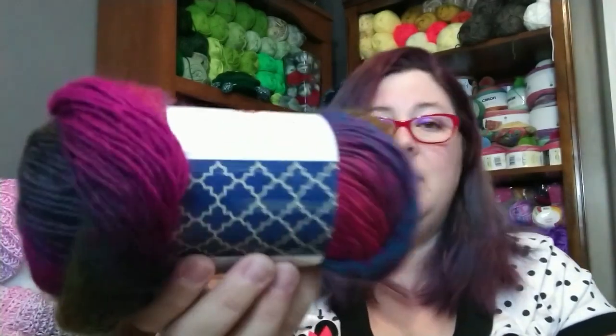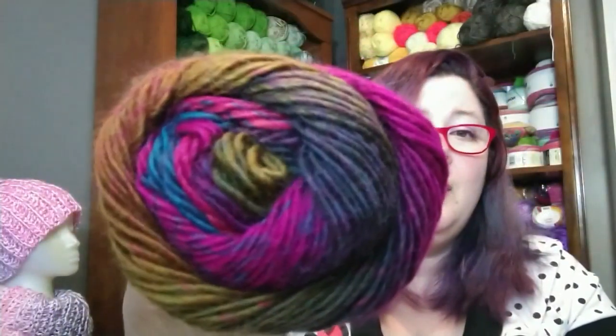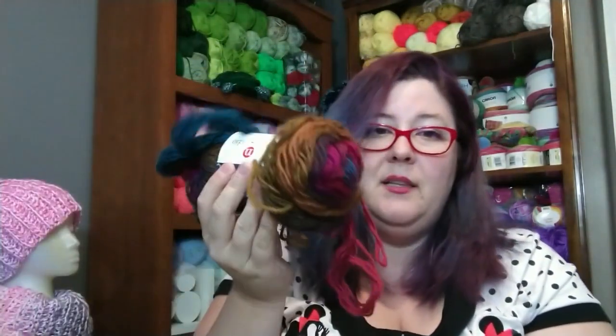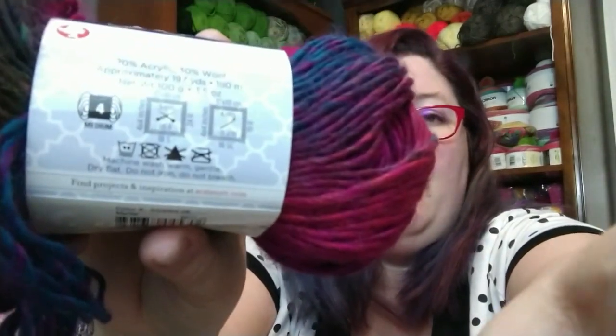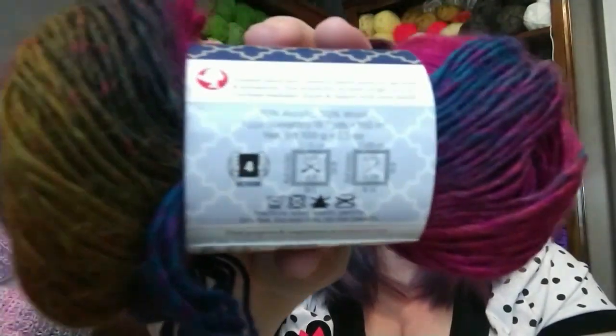Okay, this is mine. We bought, you saw the Stitch Studio by Nicole Mystic Waves. His phone is so much better than mine. Look at the colors. I know you couldn't tell in the store, but these were $3 each. We got the mangled one, but I'm going to reball this. But, ooh, pretty! And this is Stitch Studio by Nicole. It's 70% acrylic, 30% wool, medium 4. Let's see if we can get focus.